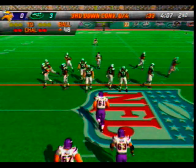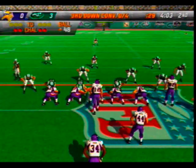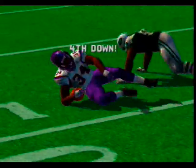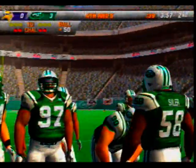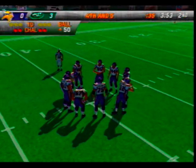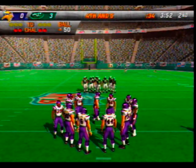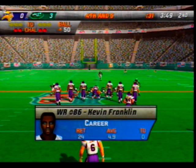Ball at about midfield. Ball on the 48-yard line. Going to the right. Dropped in the backfield for a short loss. Minnesota comes up short on third down again. So as we get set for the punt, let's take a look at our returner's stats.